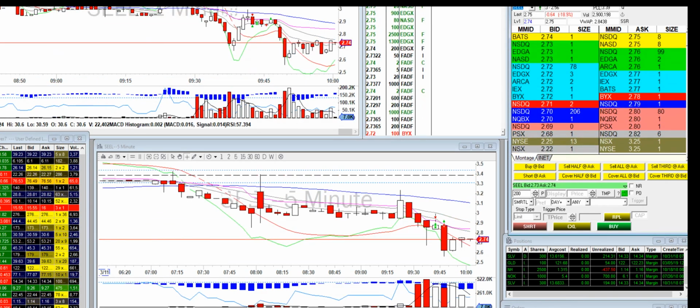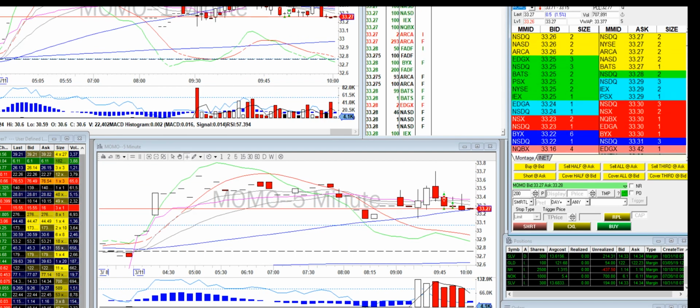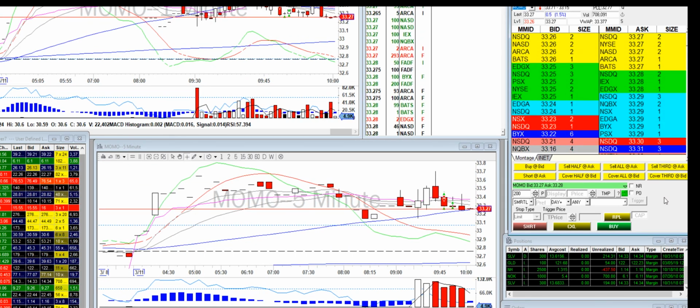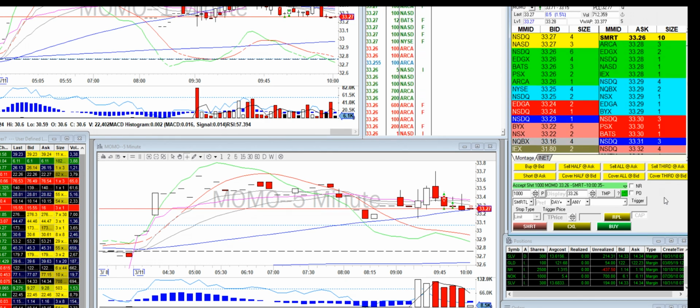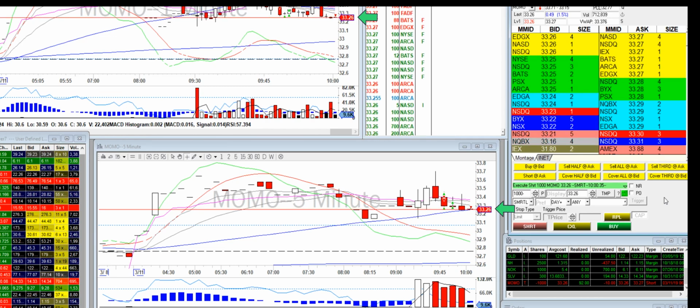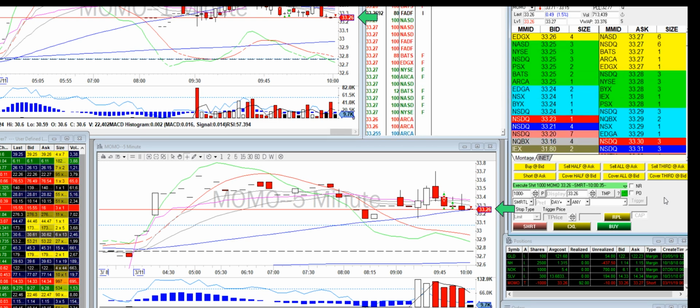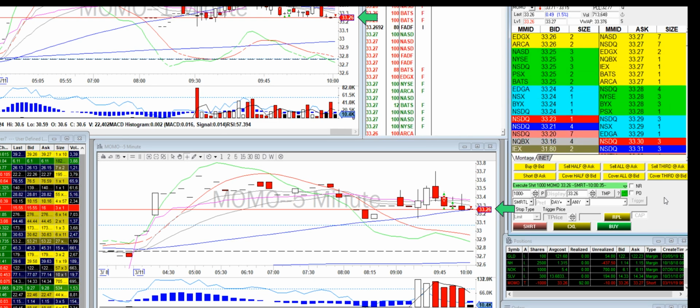Yep, I switched back to Momo, and you see it's just about to form a new 5-minute low. The 5-minute is also a very good level. You see two candlesticks that try to pop up, and then you have those long wicks. I entered right at that level, and that's where there's a level of resistance, right? The 33.26. It's been there for a while.